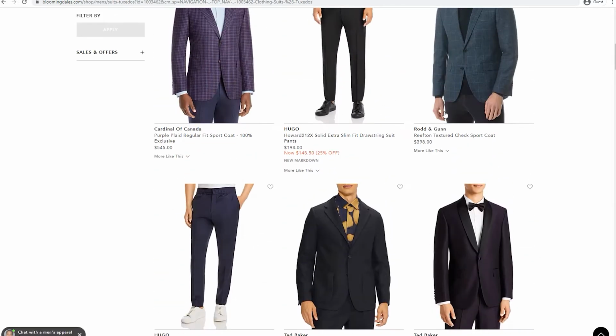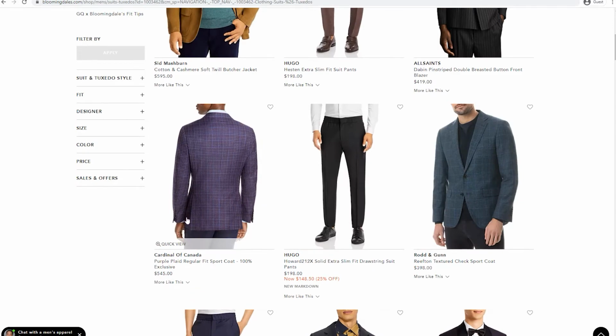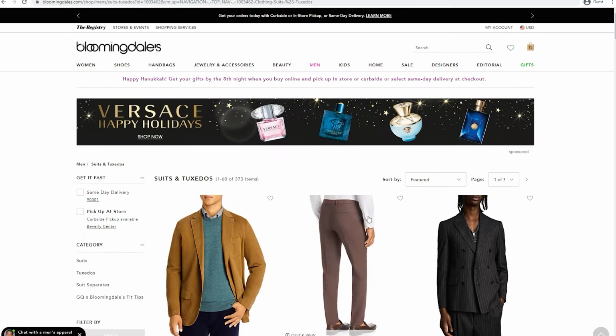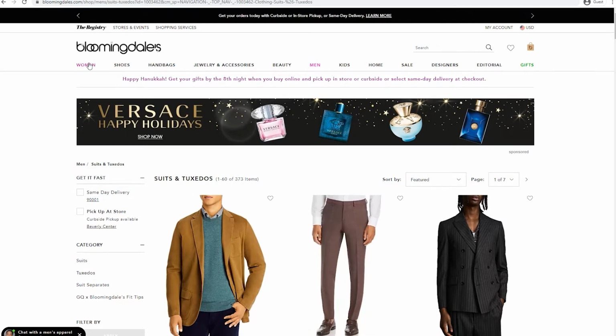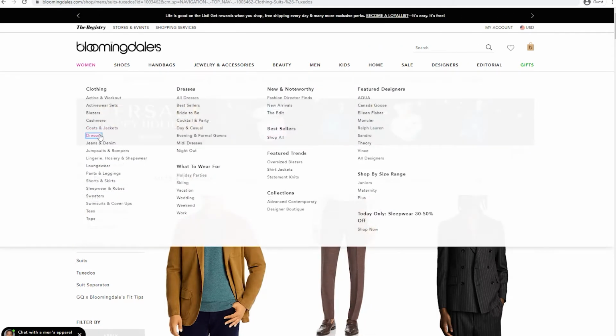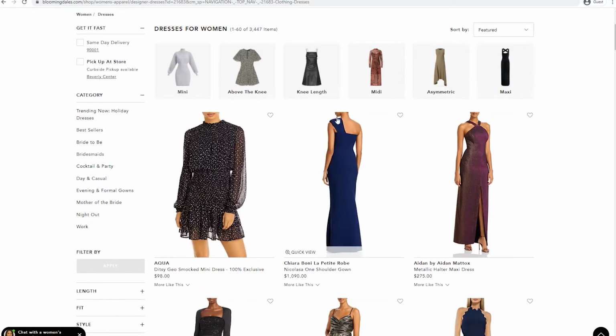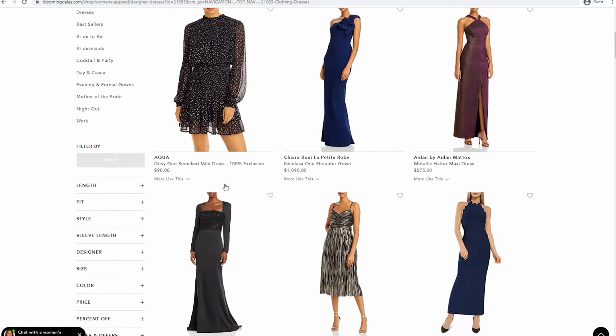Jackets, collars, shirt sleeves, shirt cuffs, types of cuffs. That's a lot of stuff that you learn when you're learning pattern making. A lot of times you start with men's, and you often start with those really detailed things. Even if we did women's, often things like dresses that are woven. See, this is a woven dress, even though it's very lightweight and flowy.